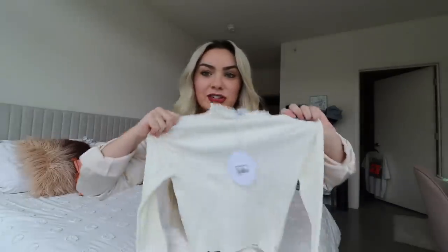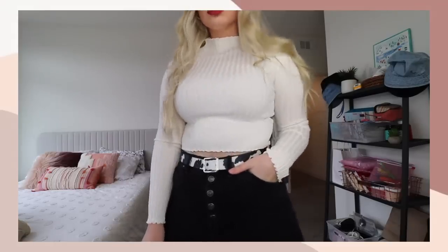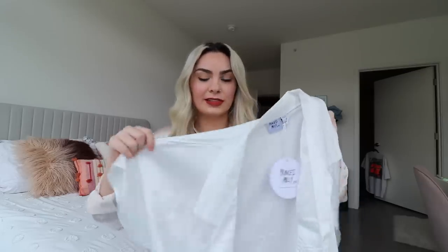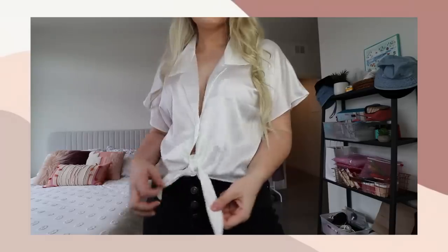And then I also got this cropped turtleneck that's this cream color, and it has a mock turtleneck kind of thing. I don't like the ones that are too big because it really suffocates me. So I love this faux turtleneck situation going on. And like I mentioned, I love this silk kind of material. This is a white silky shirt, and it has a tie in the front. It just looks like you put a ton of effort into your outfit. You can literally wear this with jeans and have an amazing outfit.